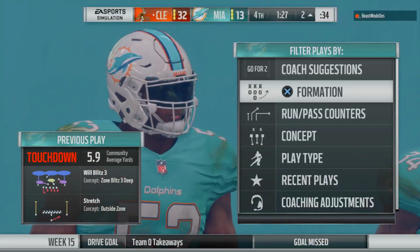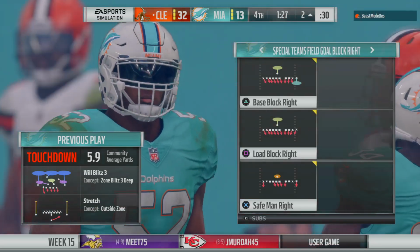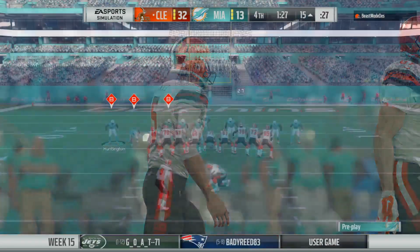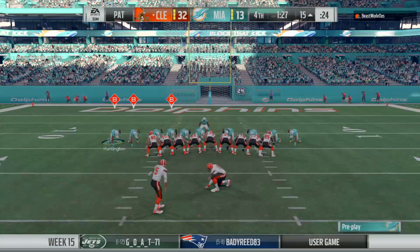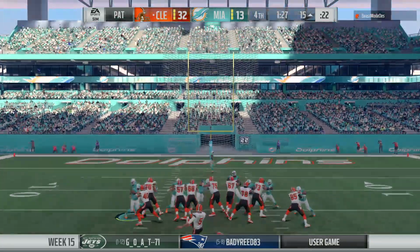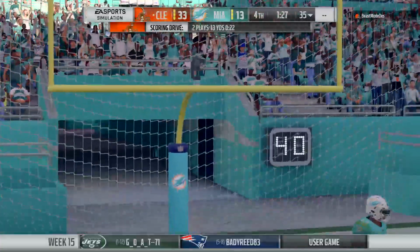Isaiah Crowell, his 26th touchdown, drawing even with Marshall Faulk for the 4th most in a single season. And the Browns take advantage of field position on the turnover to cash this one in. And that one pushes the lead up to an even 20.